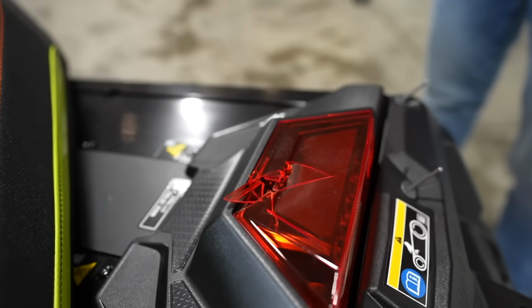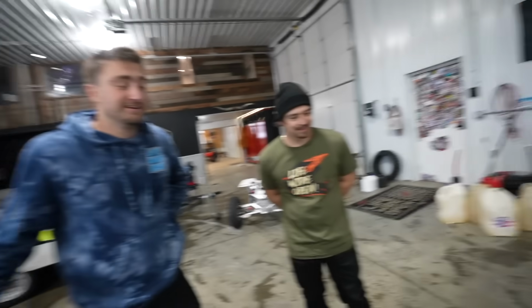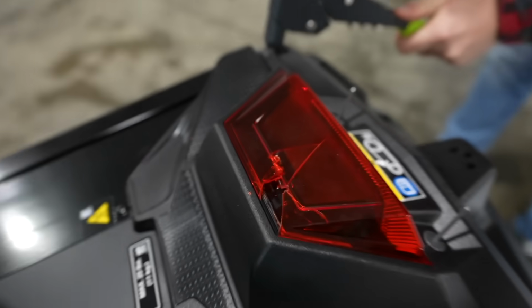Oh my God. Just broke the taillight. Honestly, I thought I was a dumb one for running over the camera earlier, but. Luckily you work with other idiots. Yeah, that way your dumb mistake only lasts so long. Only so long, and then it gets overshadowed. Yeah, around here you're not the dumbest one for long.